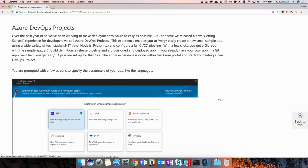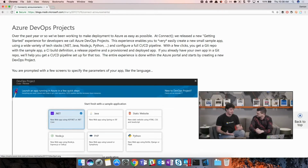I mean, there's so many options for building an entire CI/CD pipeline, but this has got to be one of the easiest. From starting from scratch to having everything set up, doing DevOps properly. Can you walk me through this? How do you actually get started?